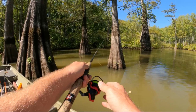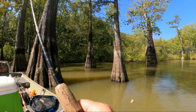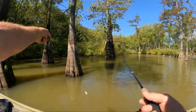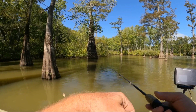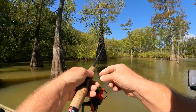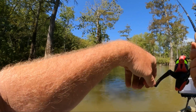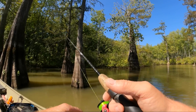Let's try to sneak in here. There's a log back there. That ought to be a crappie back in there, I'm thinking. See that log going down through there? Which they ought to be in a lot of spots. I'm not finding them. Get over there too. That looks good. But it's got some shady right here.